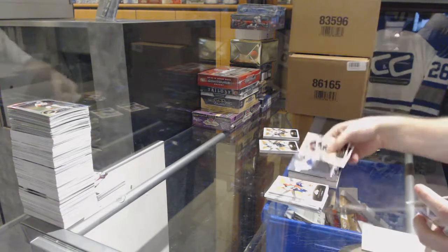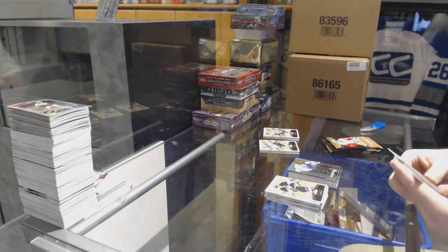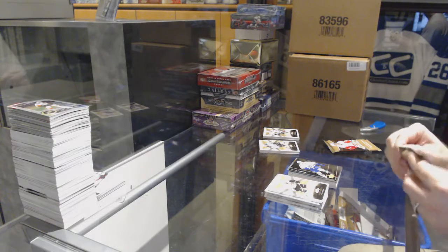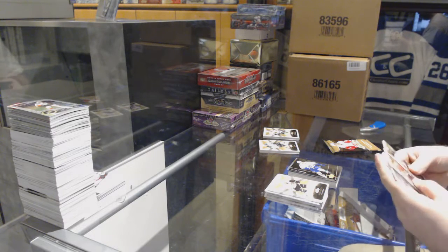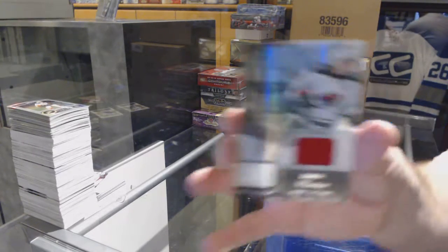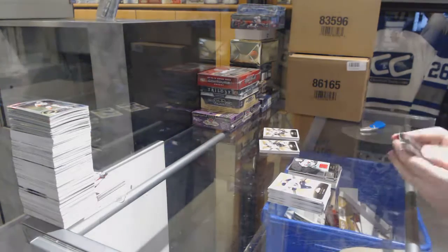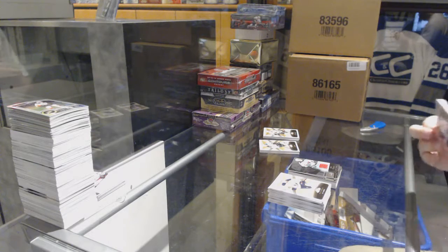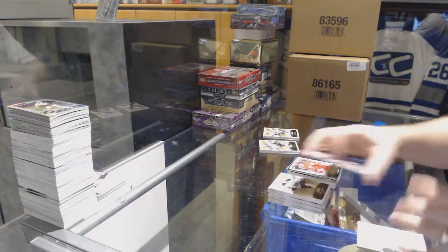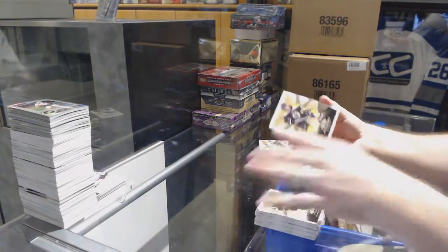We've got for the Vancouver Canucks a showcase rookies of Jared McCann. Jared McCann Metal Universe for the Vancouver Canucks. We've got for the Minnesota Wild a showcase jersey, Zach Parise. And Dylan Larkin Ultra Rookie for the Red Wings to 699. Patch number one.